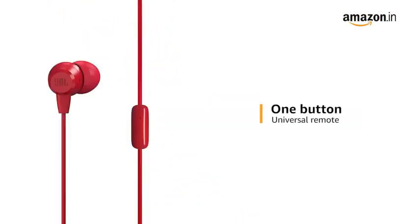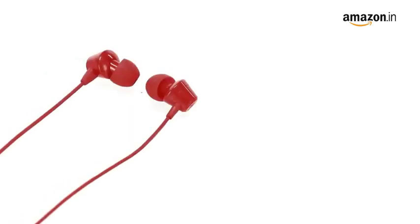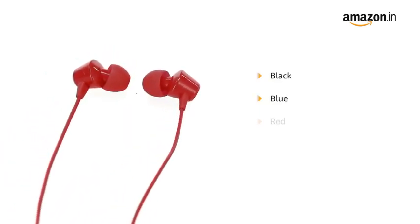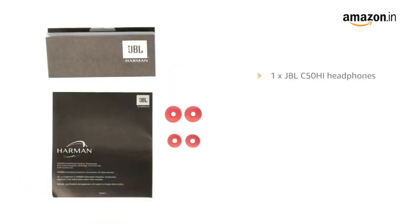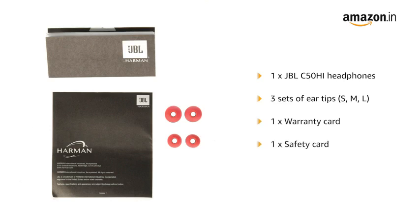1-button universal remote with noise isolation microphone enables you to answer and manage your calls effortlessly and without any hindrance. It is available in black, blue, and red color variants. Inside the box, you will find 1 JBL C50HI headphones, 3 sets of ear tips, small, medium, large, 1 warranty card, and 1 safety card.